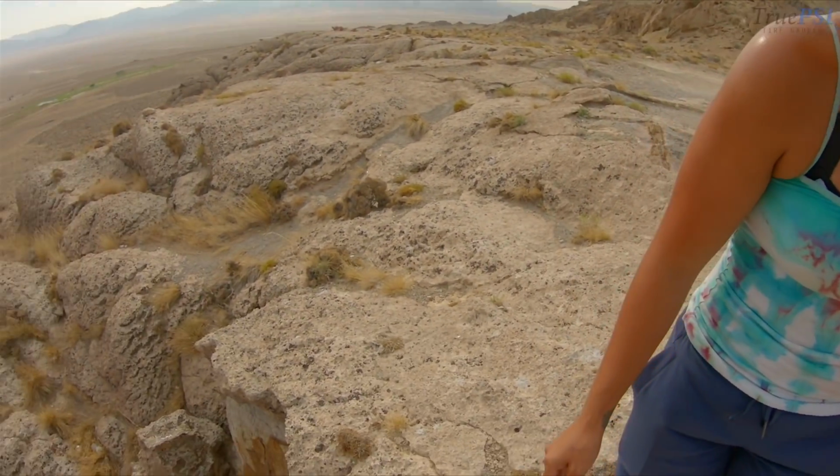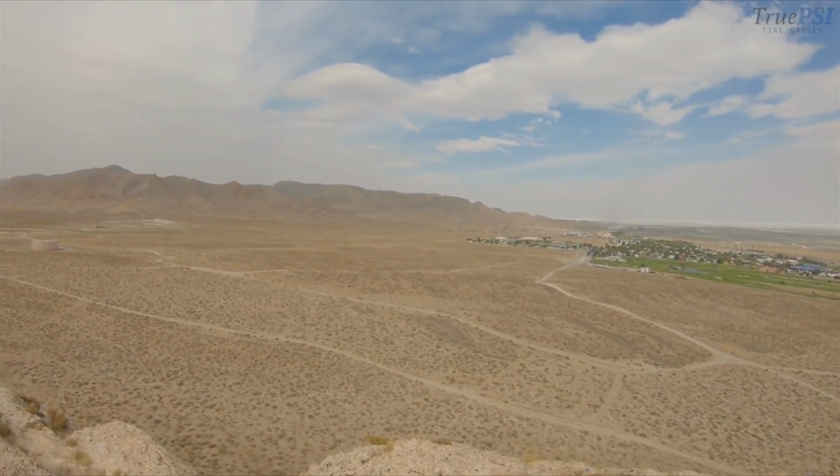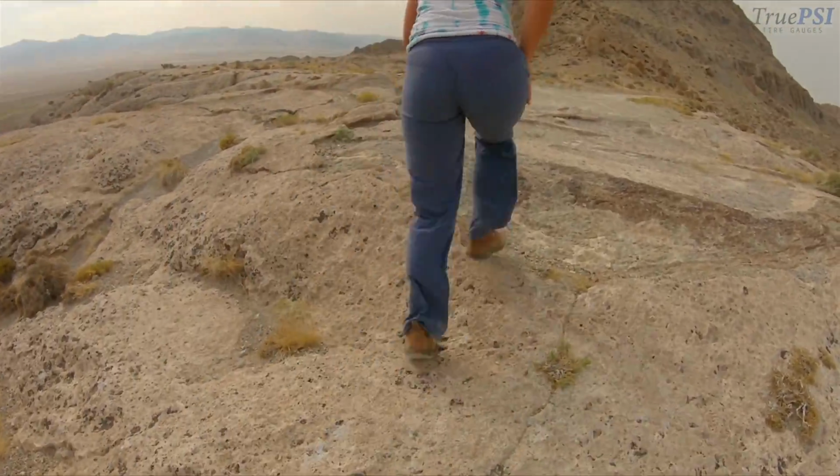As you can see, I have a slight fear of heights. When we got up to this point, I thought my feet were going to blow out from underneath me. But what doesn't kill you makes you stronger.